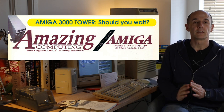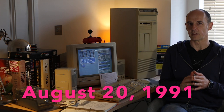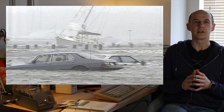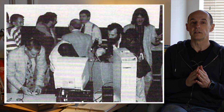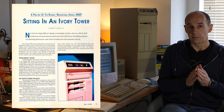The computer, referred to as a multimedia workstation in the official press release, had been rumored for over a year before being announced on August 20, 1991. On the day before the announcement, Hurricane Bob hit the northeastern United States. Dave Haney, Commodore's head of engineering, who traveled to Boston on just a 12-hour notice, mentioned travel delays caused by the hurricane, but ultimately was able to present the machine in a small MIT hall together with Commodore's marketing director, David Archambault.